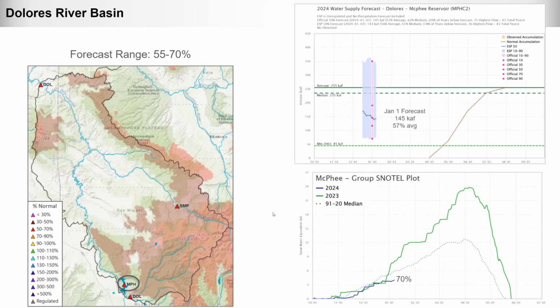Into the Dolores River Basin, just 4 water supply forecast points here. They range from 55 to 70% of average. And at McPhee Reservoir, the January 1st volume forecast is 145,000 acre feet, which is just 57% of the 1991 through 2020 average volume.